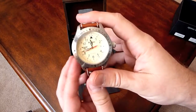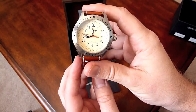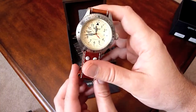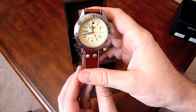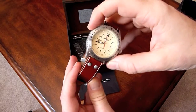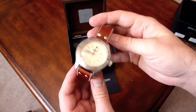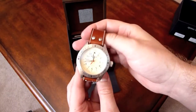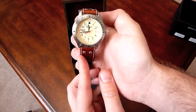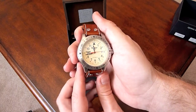It says T25 on there, showing that there's tritium somewhere under the 25 milligrams or whatever it is. I don't know, but it's about a 46-millimeter case on it, so it's got a pretty good wrist presence. Had a few compliments on this watch. It's definitely unique. Does not have a huge wow factor to it, but it definitely covers the aviator style.